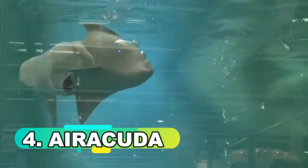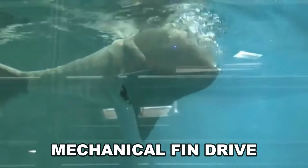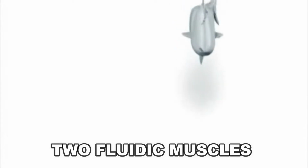Number 4. Airacuda. This is a pneumatically driven fish. It is propelled by a mechanical fin drive. It has 2 fluidic muscles that control its tail fin movement. It moves smoothly and noiselessly through water. Airacuda has a waterproof head that houses all its electronic and pneumatic components.